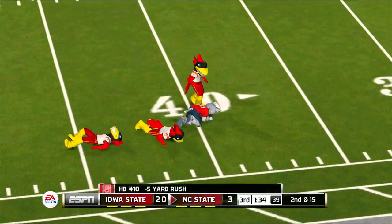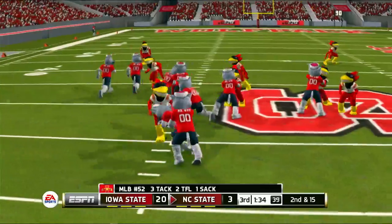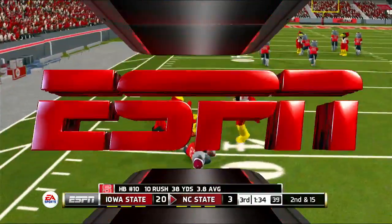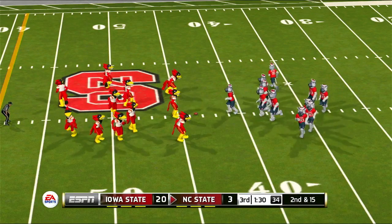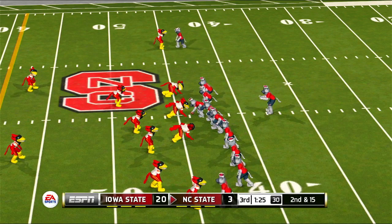They'll get him for a loss. Takes him down behind the line. Loss of 5 on one play. That'll bring up second and 15. From their own 44-yard line, it's second down. Pick it up, pick it up. 5 wide. Pick it up.